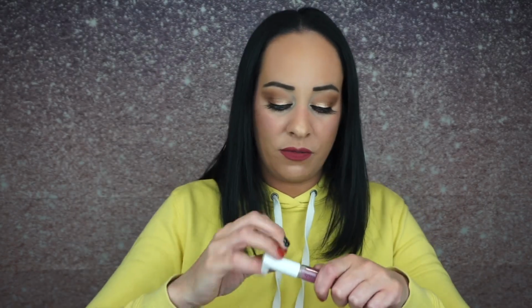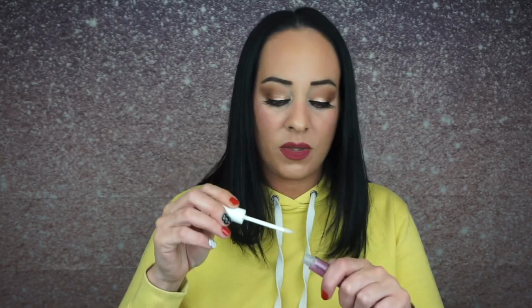When I got lip injections, they didn't last very long. I forget what they used in my lips, but I was really disappointed it didn't last that long. When I got lip injections, I loved using a lip plumper in the morning to plump my lips up even more. So we have this. Let's smell it real quick. It smells very minty.